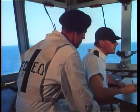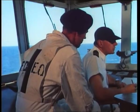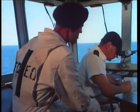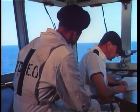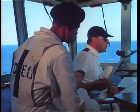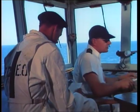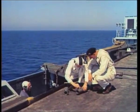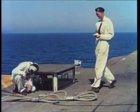We'll use both catapults for this first serial, then concentrate on the starboard one for the remaining serials today until night flying. How about the end speeds and weights? On time today, none of this 2 minutes notice business. Well, here you are, right on time. If you've nothing better to do than bitch about getting your weight, you can go back down to your hole in the deck. In turn, the FDEO briefs his arrestor gear EO and his catapult EO.